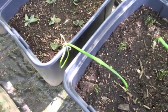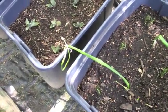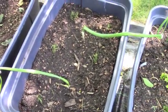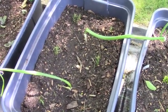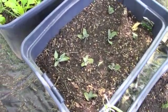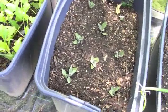So we'll have to see if they create little bulblets at the end. Or bulbils, I'm not sure what they're called. But we'll see how that does. And I have more sage here.